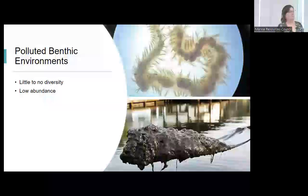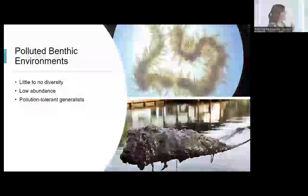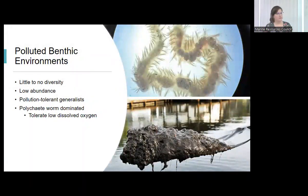When we talk about our sample grabs, we grab an area of 225 square centimeters. In that area, we can expect in a healthy environment to have up to 50,000 organisms. In a sample like this, same area, you're expecting 0 to 5 organisms. So not great. So low abundance, low diversity, and the ones that are there are pollution-tolerant generalists.